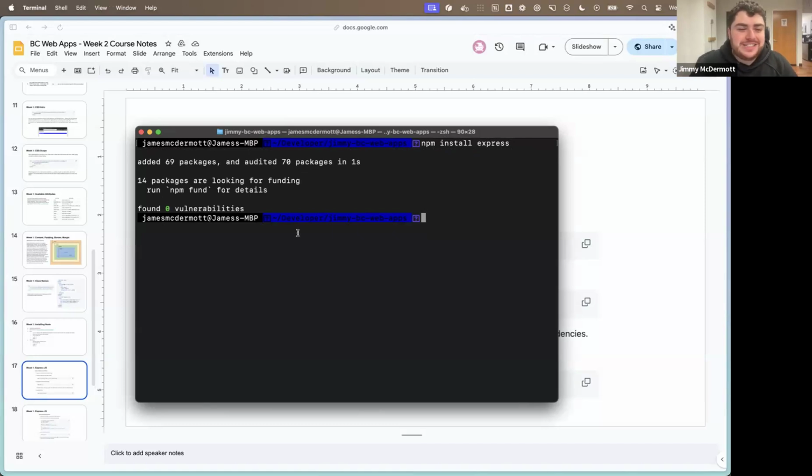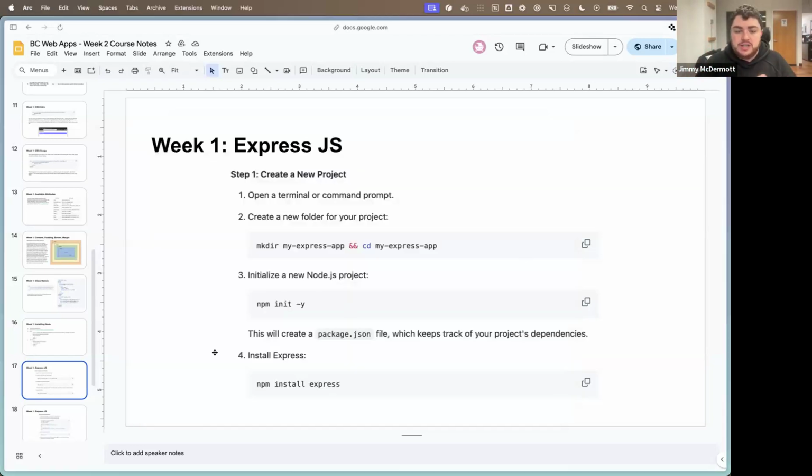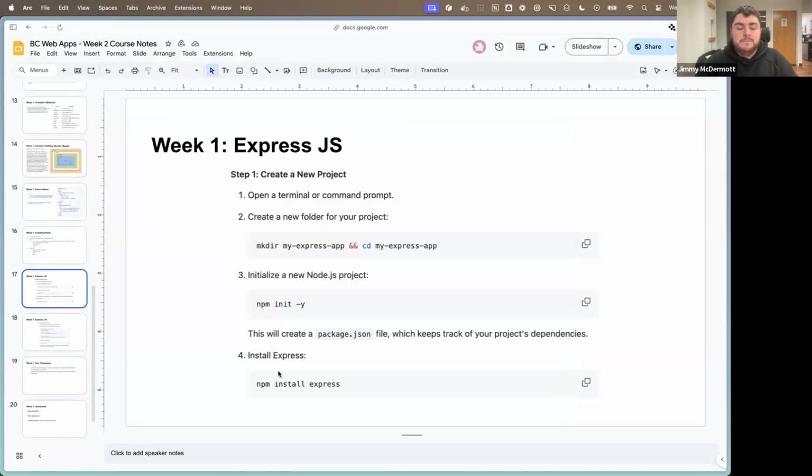Yeah. So what that just did is that it added 69 packages and audited 70 packages. Basically what that means is I asked it to install Express. Express as a package also has its own packages that it has installed, right? And then those packages have their own packages that have been installed. It's just like a tree all the way down. 69 packages for one command is actually, believe it or not, on the lower end. When you get into a really mature NPM and node project, you can have thousands of dependencies. They're called transitive dependencies that have been created from just the core 10 or 20 packages you wanted to add. All right. So now we are ready to actually write some code.